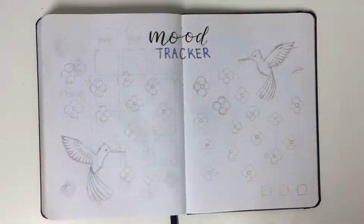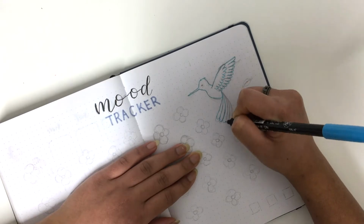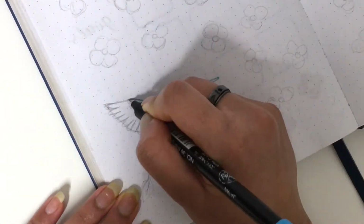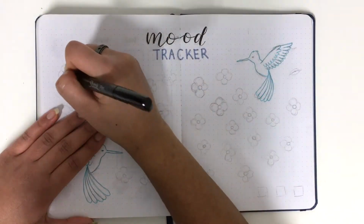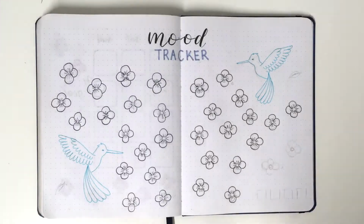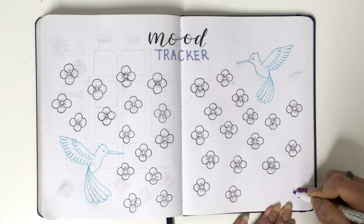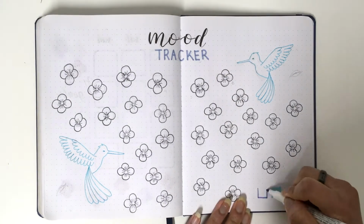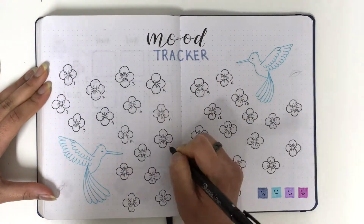Now I'm drawing my mood tracker. Usually I do a 1-page mood tracker that's next to my habit tracker, but since this is the last month of the year, I decided to be a little extra and draw a 2-page mood tracker. I drew 2 hummingbirds to add more of a decorative element to the page, and the flowers are what I'm going to color in to track my mood throughout the month.